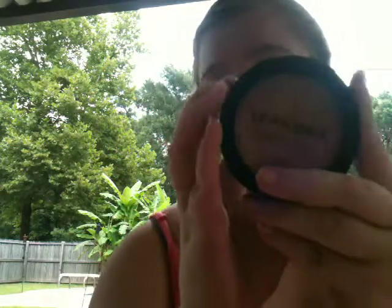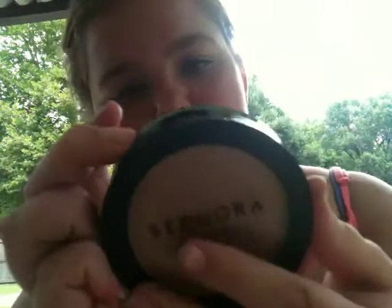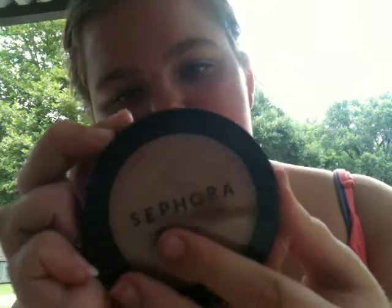I'm going to put that back. And then I needed more powder, and the drugstore powder has been making me break out more, so I needed to get something different. So I got this powder from Sephora, and it is in matte tan 35, so yeah.